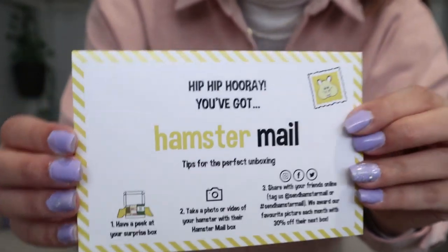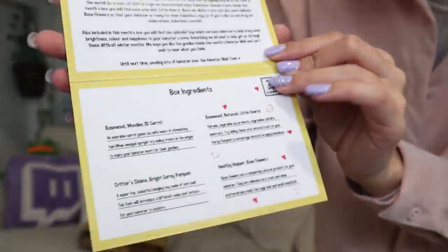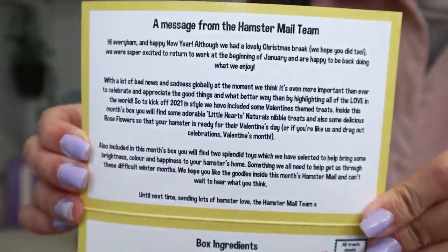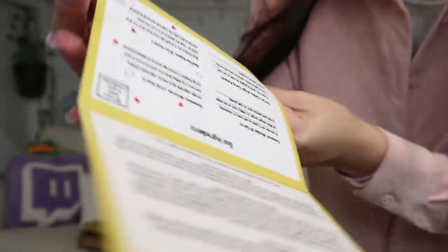Okay, I'll show you guys. So this is the little card that comes with it. I think this says the ingredients that come in the box, so I don't really want to check that out. And then it has a little message from Hamster Mail in case you want to pause the video and read it. And finally, it has a little postcard.